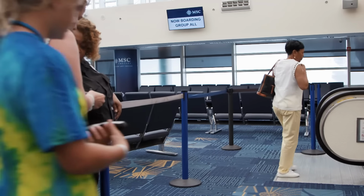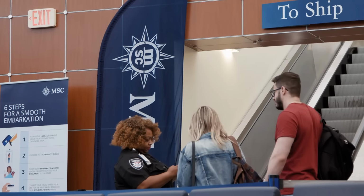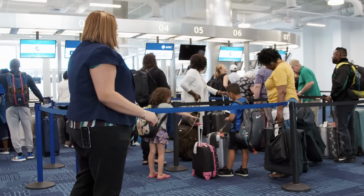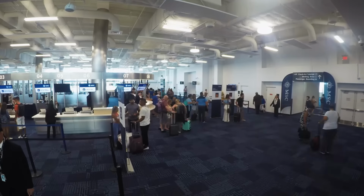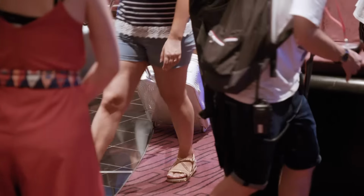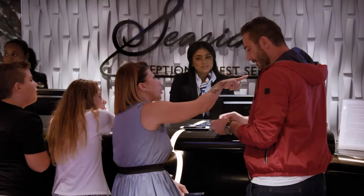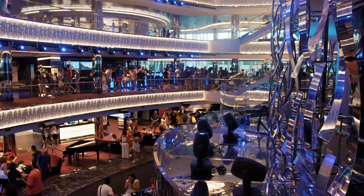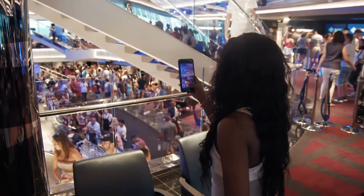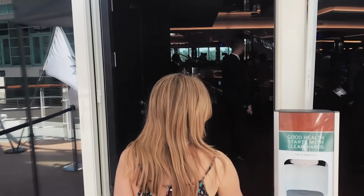The respite doesn't last for long. 5 minutes later, it's time for boarding. So stand by for boarding. And the week starts all over again. By midday, the front desk is checking in up to 1,000 passengers an hour. The holidaymakers are already exploring the ship.